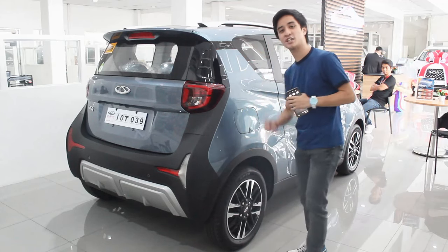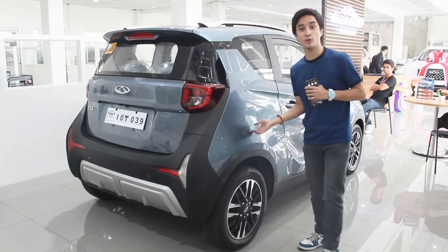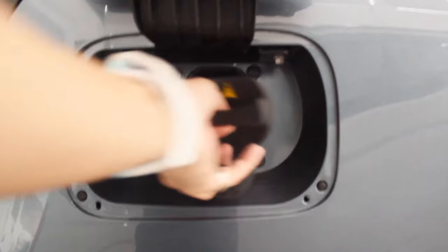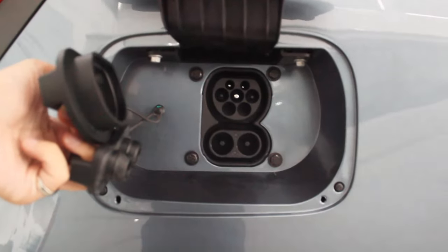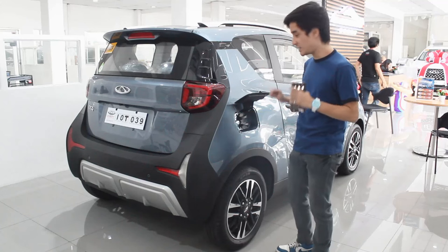And here is your charging port. This is why I said this could be the most exciting small EV you can buy, hopefully this year, because of this. You have a slow and fast charger. How about that? Again, we will know what the charging times are in the future.